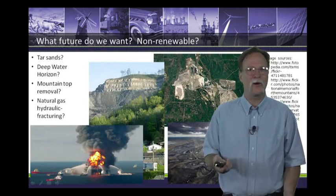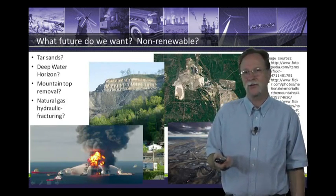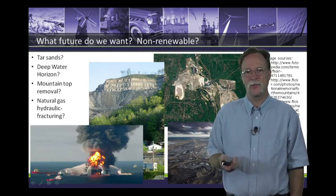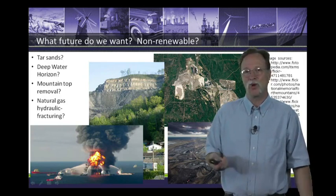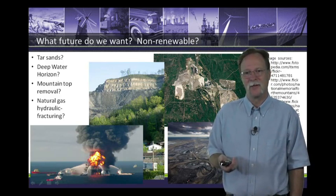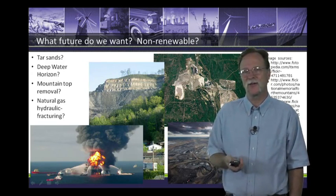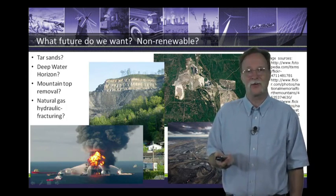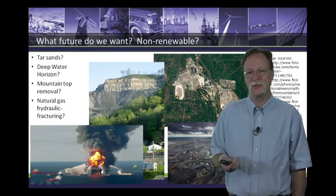So what kind of future do we want? The current one with fossil fuels that are unsustainable and non-renewable. Tar sands, we have the Deepwater Horizon mess in the Gulf of Mexico here. We have mountaintop removal, where we're getting at coal seams. It's harder to get coal in the eastern half of the United States, so we blow off the top of a mountain to get the coal underneath that. And you can see the degradation from space and from that long view photograph beneath my elbow there of tar sands, where you scrape off the tundra and all the trees that are up there and get at the tar sands underneath. And then natural gas hydraulic fracturing, that's the thing that's come on the news lately. Is that going to save us or contribute to the problem?